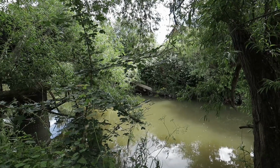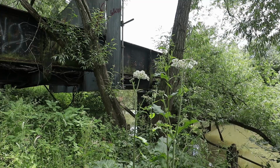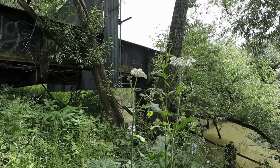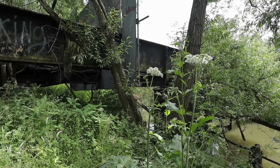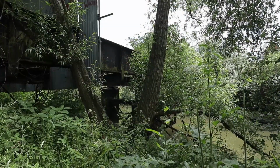Yeah, as far as I can make out, that bridge is still intact. You can't actually get access to get across it. It's not in a fit state. There are no supports, and all the floor of the bridge is gone, but the supports for the bridge are still very much there. I don't think many people actually use this footpath from what I can see. I think I'm on the right route.